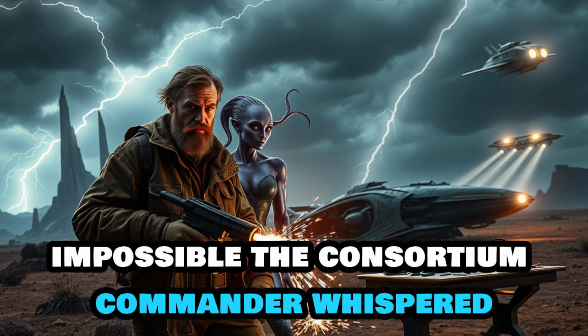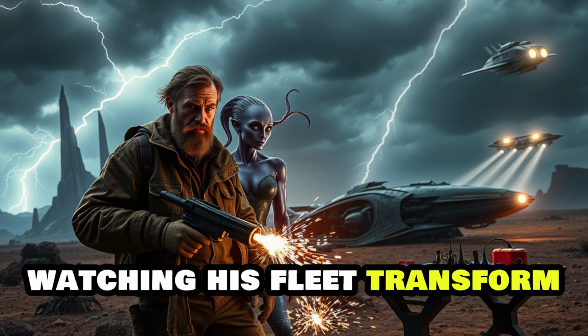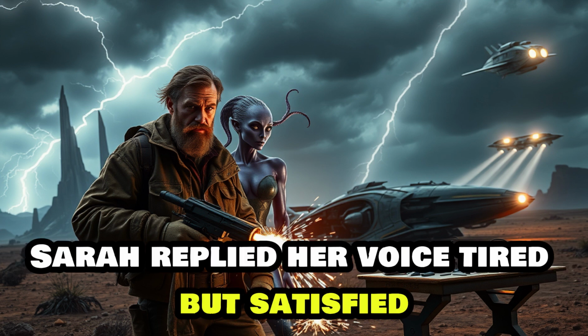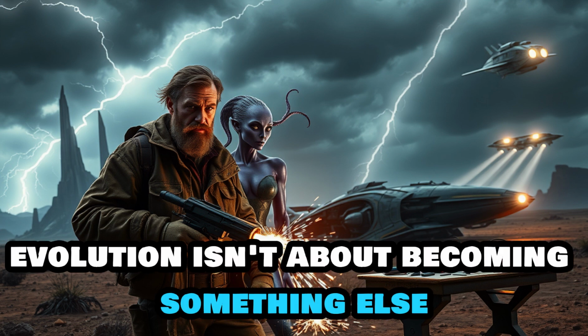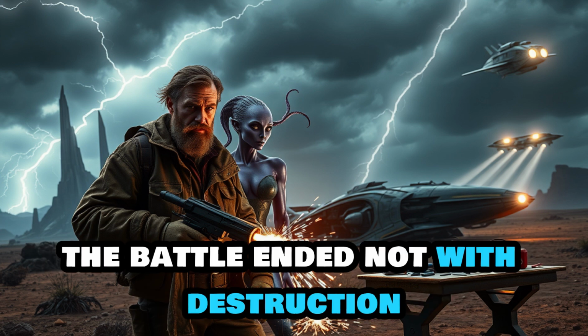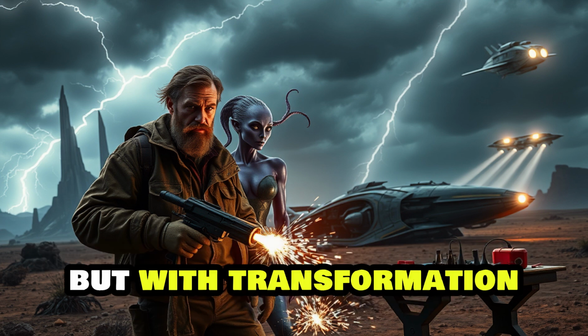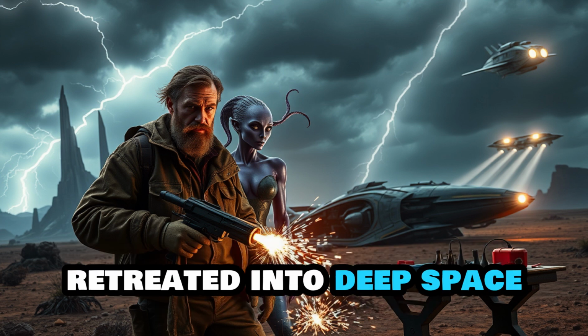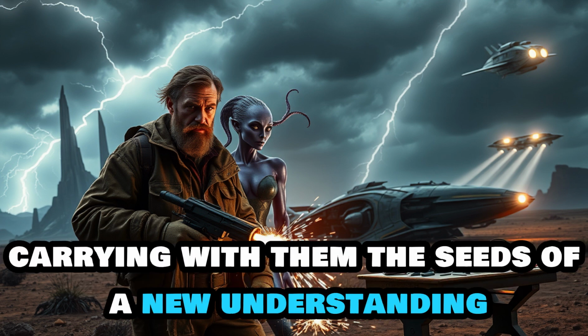"Impossible," the consortium commander whispered, watching his fleet transform. "What have you done?" "Showed you a better way," Sarah replied, her voice tired but satisfied. "Evolution isn't about becoming something else. It's about becoming more of what you truly are." The battle ended not with destruction, but with transformation. The consortium ships, now forever changed, retreated into deep space, carrying with them the seeds of a new understanding.